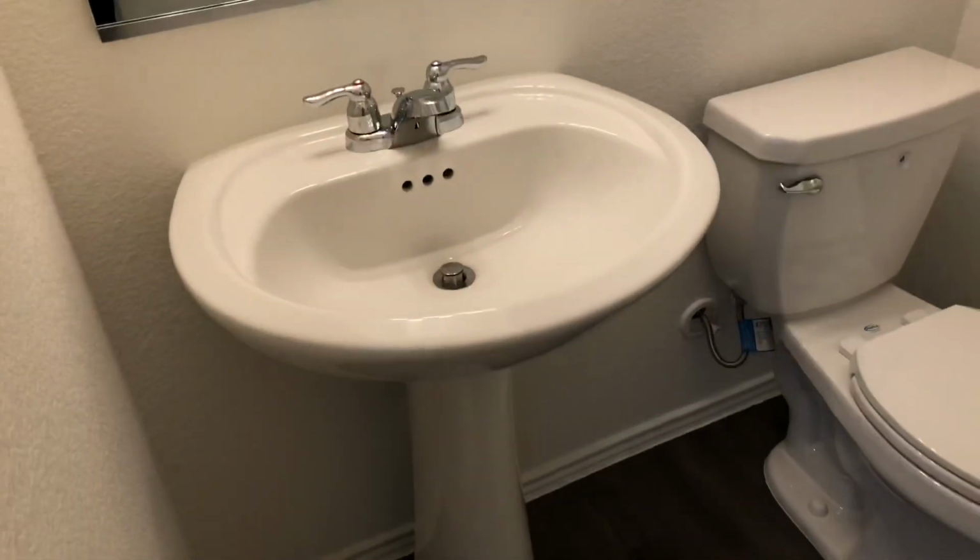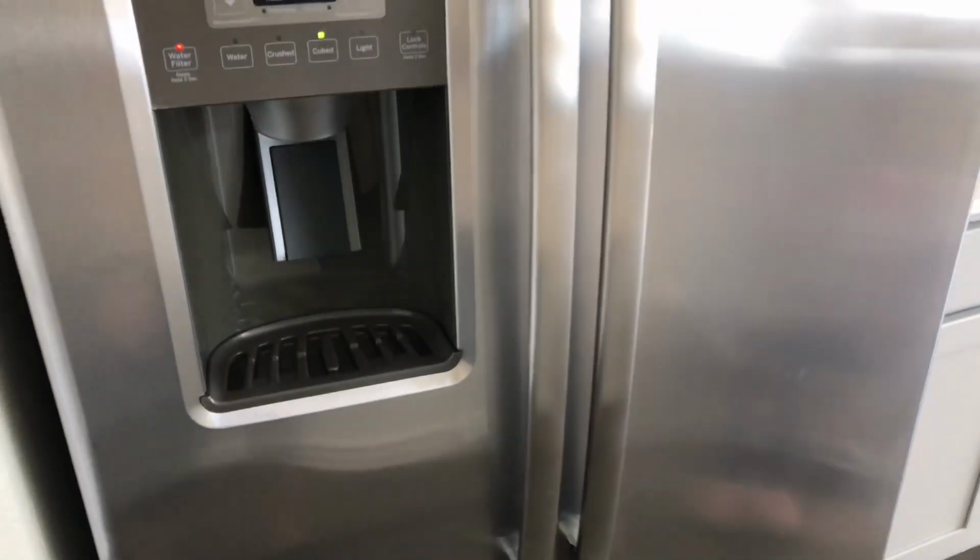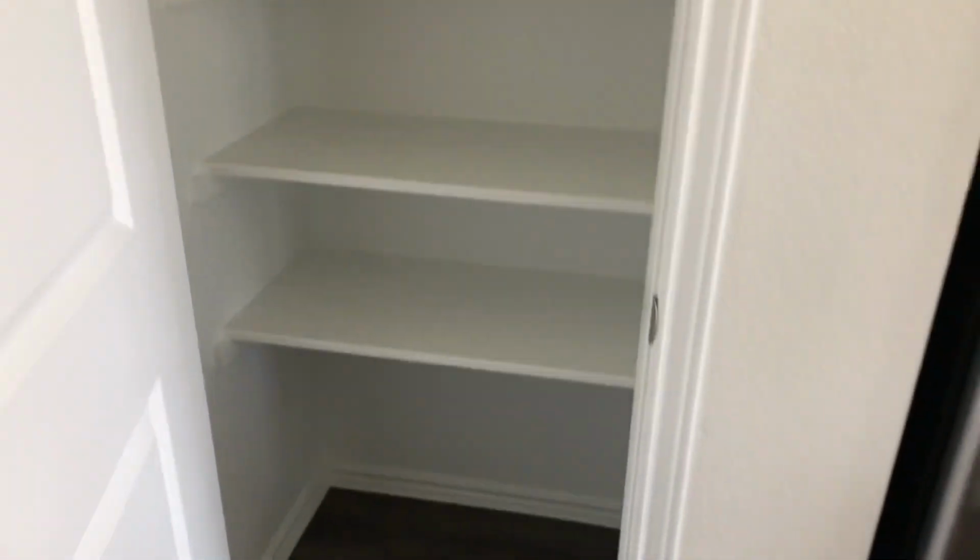Over here we have the half bath. So I like how there's just higher ceilings in this place. Just a simple little sink, little half bath. And then this is the fridge that comes, so these are all GE appliances that come with the house, which is awesome. Right here is the pantry. Pretty standard. Garage is in here.